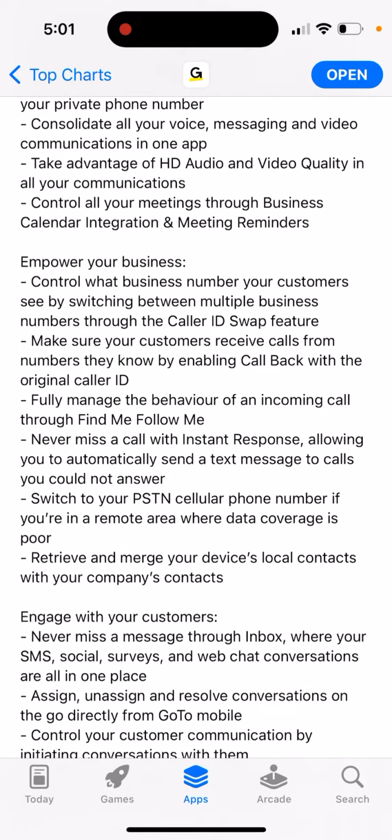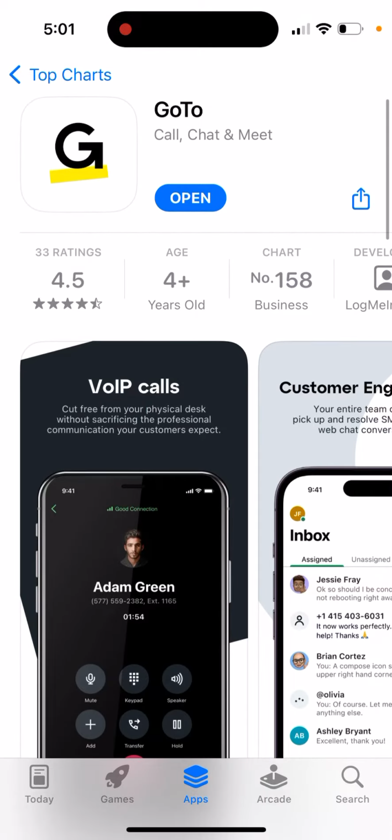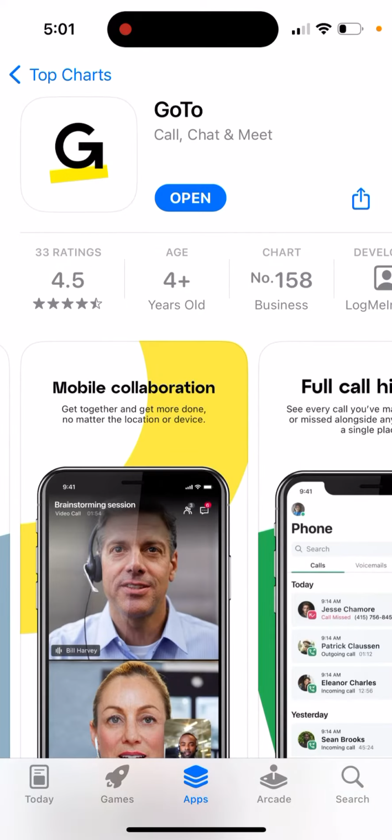Empower your business, control what business number your customers see by switching between multiple business numbers. Make sure your customers receive call from number they know. So yeah, it's like this is a business app for VIP calls, customer engagement, easier meetings.